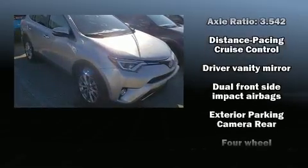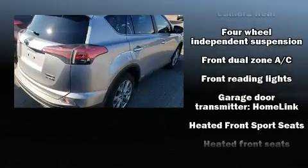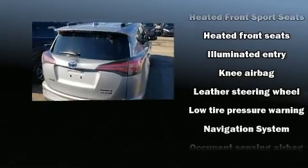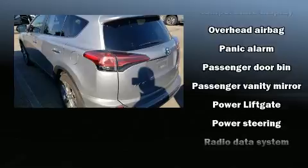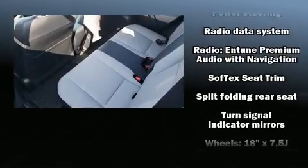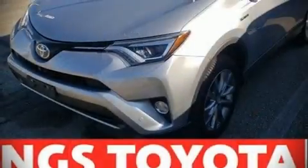Toyota also prioritized safety and security by including dual front impact airbags, head curtain airbags, traction control, brake assist, a panic alarm, and four-wheel disc brakes with ABS. Adaptive cruise control maintains a preset distance behind the car ahead of you, simplifying highway driving and enhancing safety.